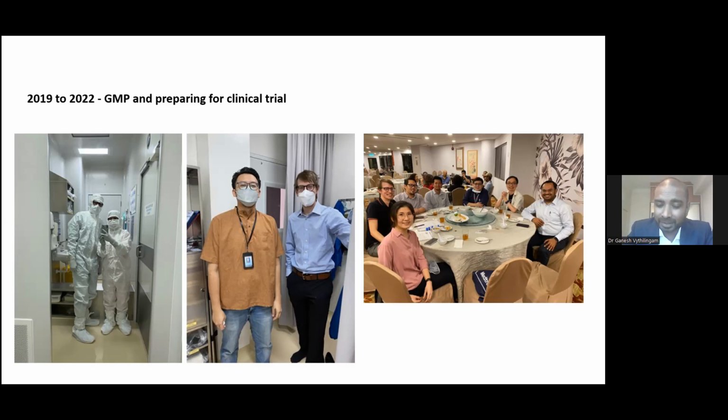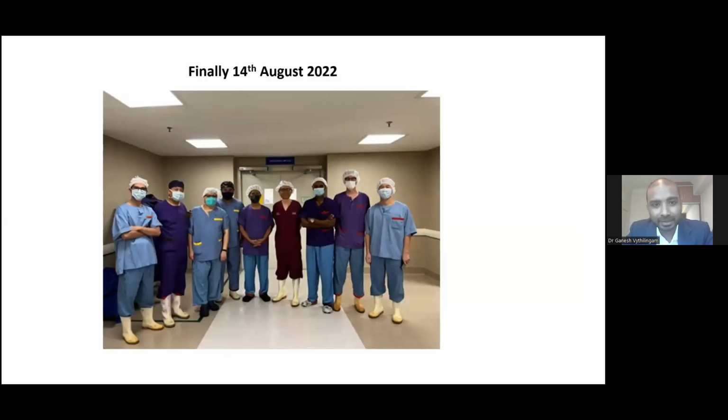And we started getting Dr. Anand, who's in the picture on the right-hand side, Dr. Yeo and Professor Wong, adult urologists, to be a part of the project. And again, they were looking at other preclinical studies which were concurrently running while we were looking at the clinical trial. And finally, on the 14th of August 2022, we had the implantation done in 2 patients.